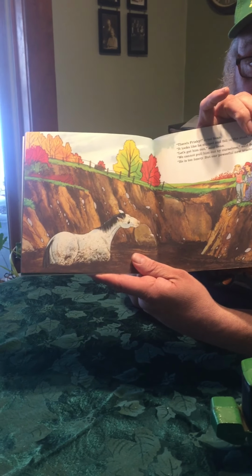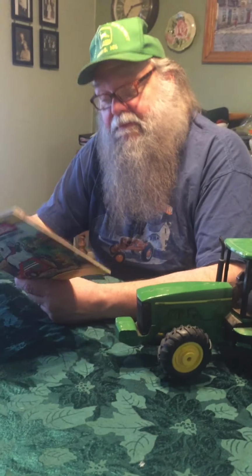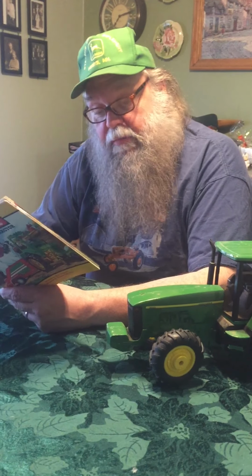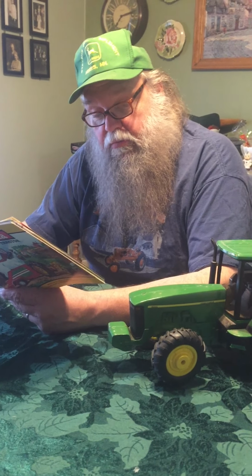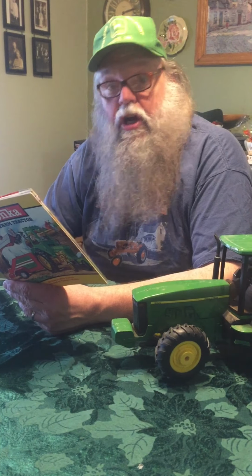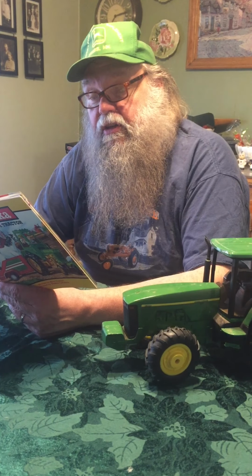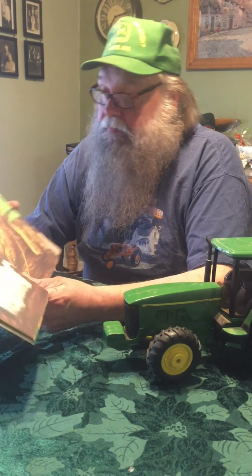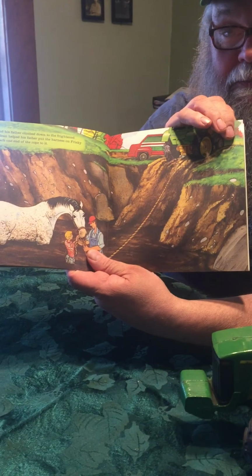So there's Frisky, stuck down in the mud. Poor Frisky. Sean and his father drove back to the barn. They attached the horse trailer to the tractor, and they brought a harness and some rope. Then back to the gully they went to rescue Frisky. Sean and his father climbed down to the frightened horse. Sean helped his father put a harness on Frisky and attach one end of it to a rope. And they attached the other end to the tractor.